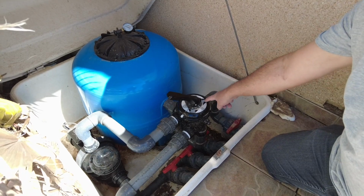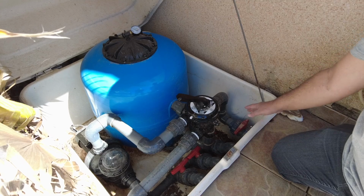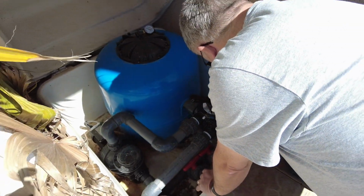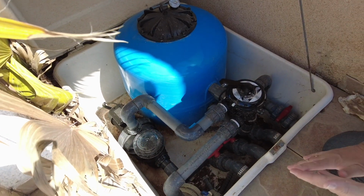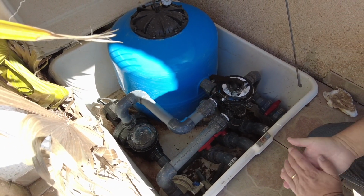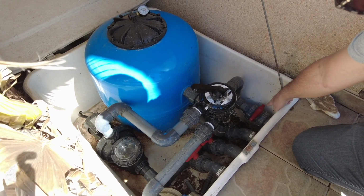I've actually put it on closed, so the filter is closed off, the water's closed off, and my waste is closed off. Sorry about the state of this. I actually left it open during the sandstorm. We had such awful weather the past couple of weeks, and I left it all open by mistake. So I've got it closed off there. That's my waste.